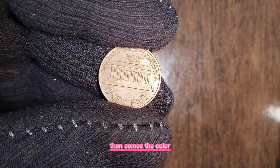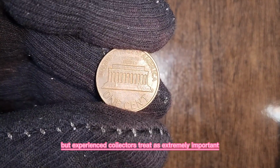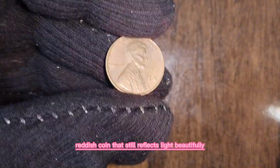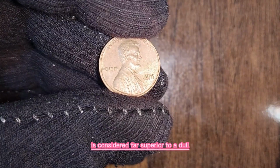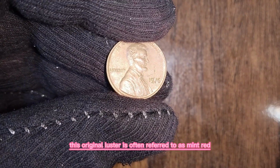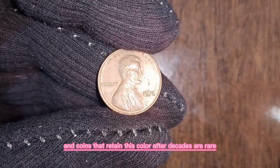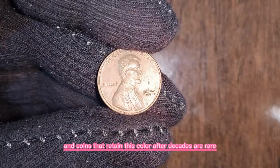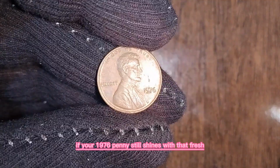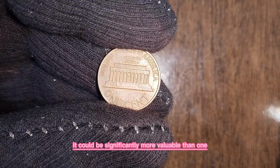Then comes the color, a detail that many beginners overlook but experienced collectors treat as extremely important. A bright, reddish coin that still reflects light beautifully is considered far superior to a dull, brown coin. This original luster is often referred to as mint red, and coins that retain this color after decades are rare. If your 1976 penny still shines with that fresh copper tone, it could be significantly more valuable than one that has darkened over time.